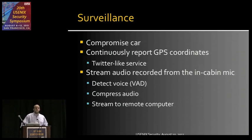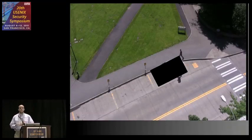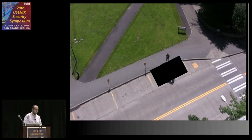And in addition, there's this microphone inside the cabin which is used for the hands-free calling. So all we have to do is sit around and wait until we hear some voices talking, and then we can just compress the audio and send it off to a remote server. So here, Karl and Alexei will be discussing something of extreme importance.